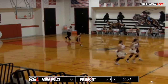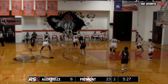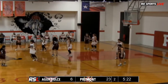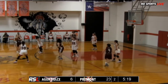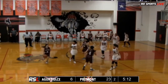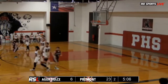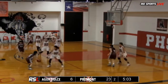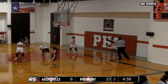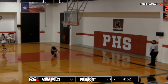And Premont gets back here on defense. Looks like Gantu's forcing her left as well. Bounce pass, and they reset the offense off the bounce pass. Gets in the lane, ball stays here. Actually, the ref said it went off Agua Dulce. Subs check in for the Lady Cowgirls.